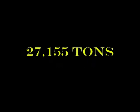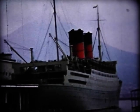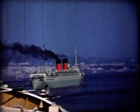We first see the 1938 Mauritania in the black and white colours of Cunard for their North Atlantic run. Later on, she was painted in the cruise colours of light green and a slightly darker green for cruising. We can watch her here as she steams out of Naples.